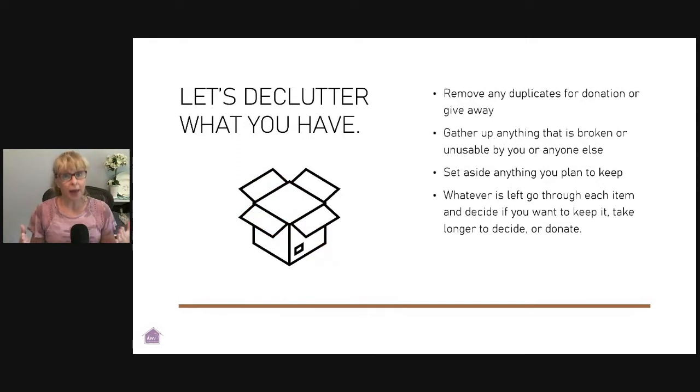Okay. Then what you need to do is declutter what you have. So when you have everything laid out in your work area, I want you to first remove any duplicates that you no longer need. So keep the one you love. And if you have a duplicate that is not needed, then you can either donate that or give it away to someone that you know or love.